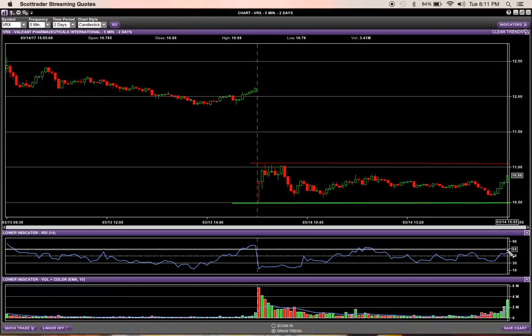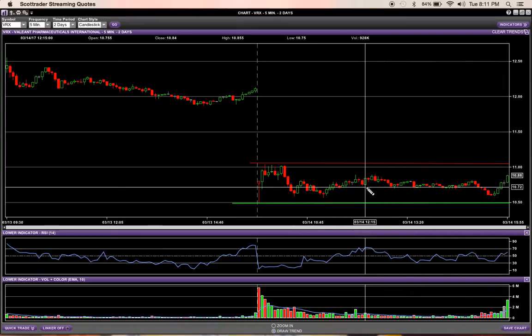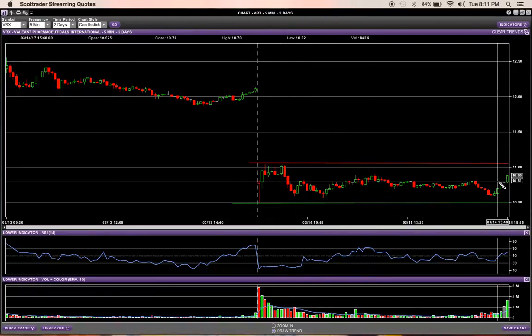Do I think you're going to get a lot out of a long trade? No, I think the most you'll see is probably an extra $1 or so from this price point. So if I was to take this trade, I wouldn't take it here at 10.88. If it gaps up, I'd probably just jump in and go with the gap. But if it doesn't gap up and you get a pullback, I think the safest place to go long this stock would be somewhere around here.